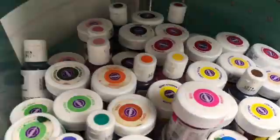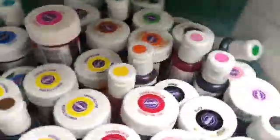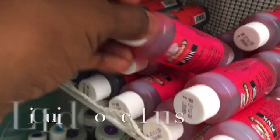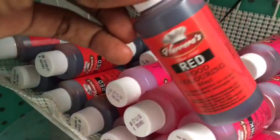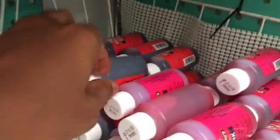Along with AmeriColor, the Wilton Gel Food Color brand is another preference of mine. Here I have some of the smaller jars. And beneath this is where I have the edible pearls. These are liquid food colors that I use to place directly into my cake batter. The red I use for red velvet cakes, and the pink I use for cherry cakes.